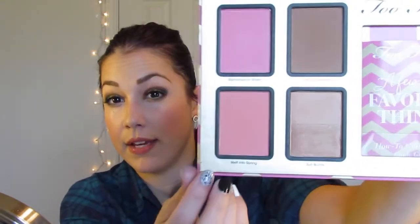Now, for my cheeks and my lips, I'm going to show you. For my blush and my bronzer, I'm using the Chocolate Soleil that came in the palette. And I'm using the Melt into Spring, which is a very corally peach color. So I did a little bit heavier than I normally do, just because if you're wearing this for holiday parties, for Thanksgiving or anything like that, you may take photos, and sometimes the photos can wash you out, so you need a little extra, more than you probably would wear on a regular basis. So I kind of loaded up a little bit more.